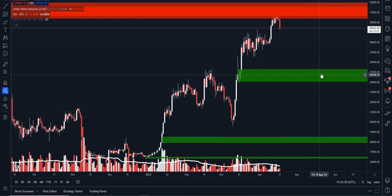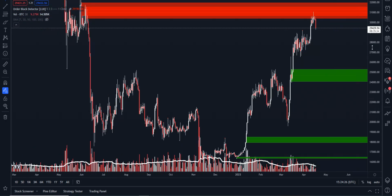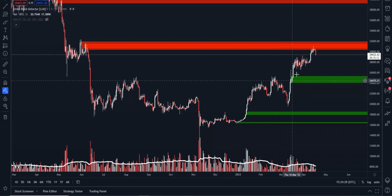We may retrace back into this area here. This would put us back around 24,000 to 25,000, which could be a potential buy area. And if we step out, this was previous resistance that we broke up through, and we would want that to become support. So I would really watch to see what happens in that area if we do have a retracement back into that area.